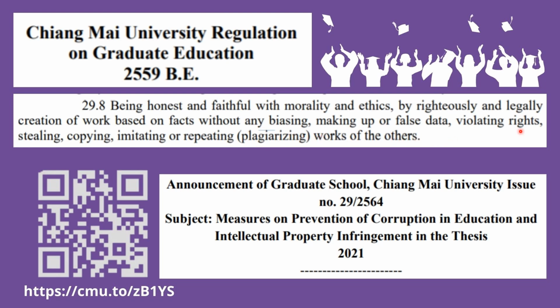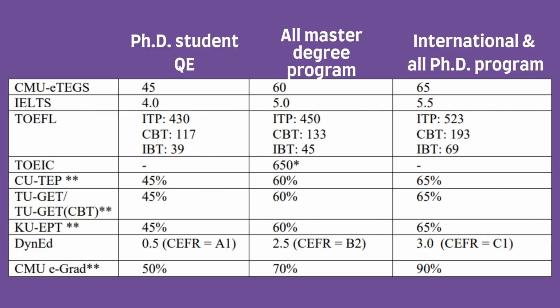Moreover, we also have the announcement of the Graduate School, Chiang Mai University, on measures for the prevention of corruption in education and intellectual property infringement in the thesis. So I would like to emphasize the importance of research ethics to our students.